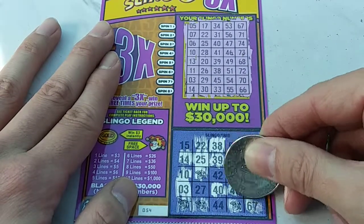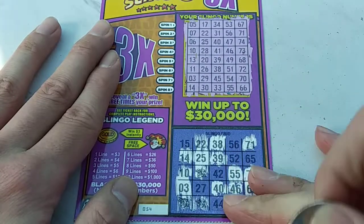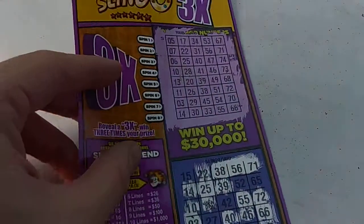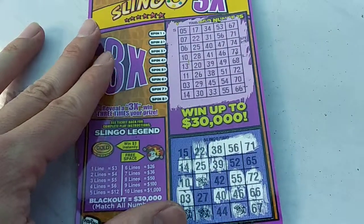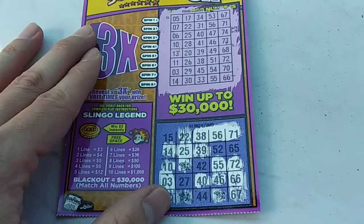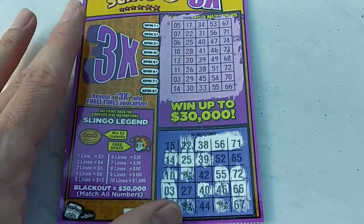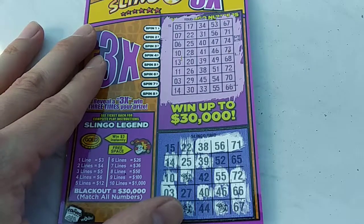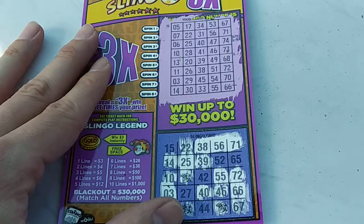And 66. All right, let's check this thing over. Well, that's what it looks like. Looks like we didn't get anything today. I went and found myself a 56, but that didn't help us any. So, it looks like that we get $8 for $5. $8 of lottery fun for $5.